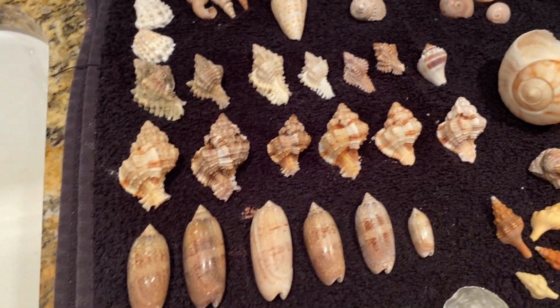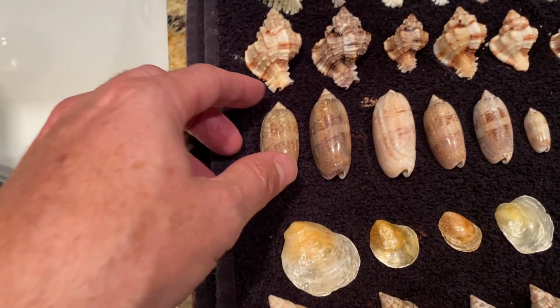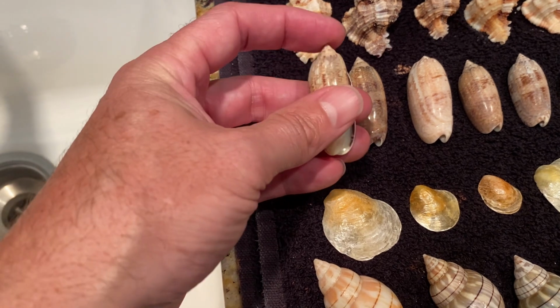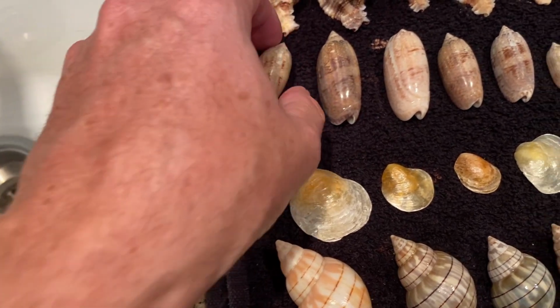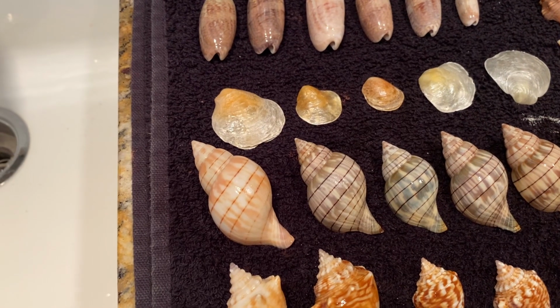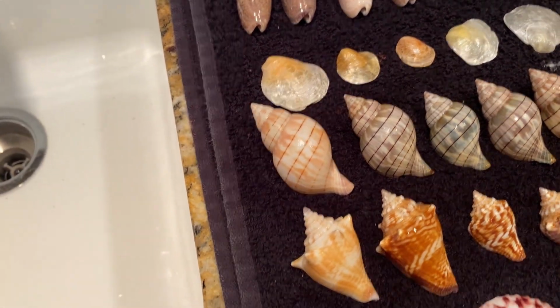Nice assortment of apple Murexes. Boy, the lettered olives over there on the West Coast, man, you get these shiny ones, really shiny with the points on them. Love the lettered olives from the West Coast. Got a nice little assortment of jingles. It's always fun to add those to the collection.